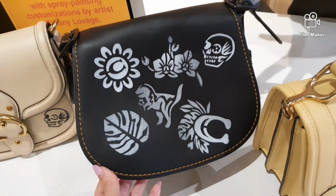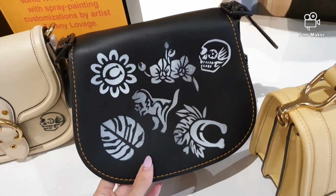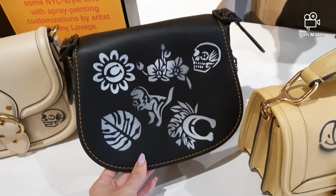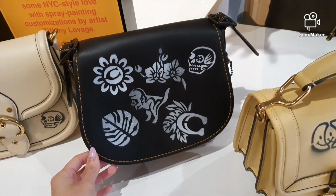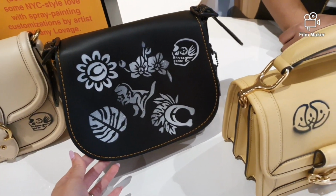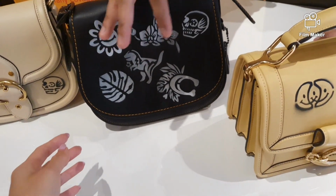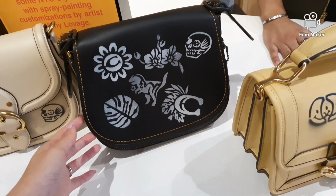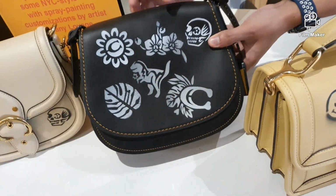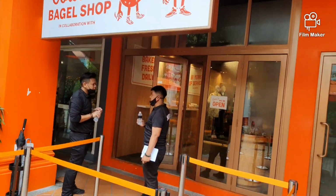But anyway, it's good to know, because we learn something every day. And I love some of the designs, like the rose and the skull motif. I think that's quite unique. And so Rexy is something new that I've learned, and I quite like it. Apparently Tiffany Lovage comes only on Saturdays and another weekday to do this special spray painting. But since today is the last day of the event, we may not see her, but we can still purchase it.